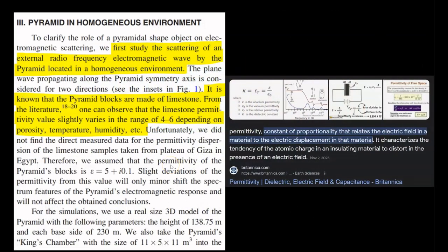And I will quote here, "We first study the scattering of an external radio frequency electromagnetic wave by the pyramid located in a homogeneous environment. It is known that the pyramid blocks are made of limestone. From the literature, one can observe that the limestone permittivity value slightly varies in the range of 4 to 6 depending on porosity, temperature, humidity, etc."